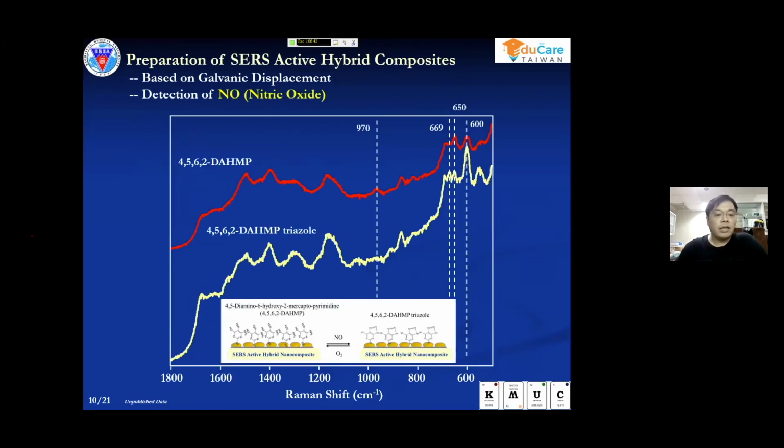The second is what we are doing recently, because nitric oxide is a very important molecule in medical sensing, for blood pressure or for some medical purposes. So we are now trying to detect nitric oxide using SERS. We modify a 4,5-diamino-fluorescein-like DA-HMP molecule on the sensing chip we have prepared. When we immerse it in blood with nitric oxide, the nitric oxide in the blood will cause an organic reaction, which is a triazole formation reaction.